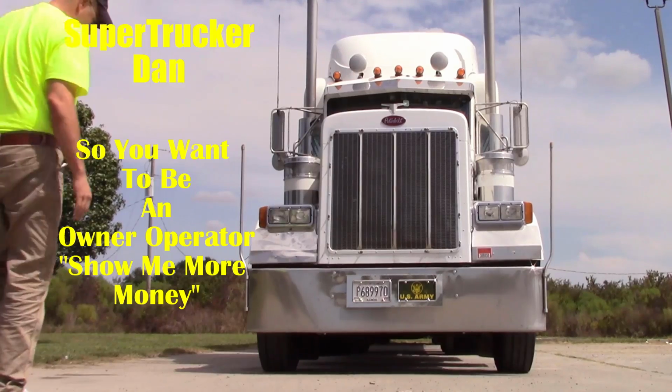The only difference between sitting in the truck stop and going down the road is the price of fuel.